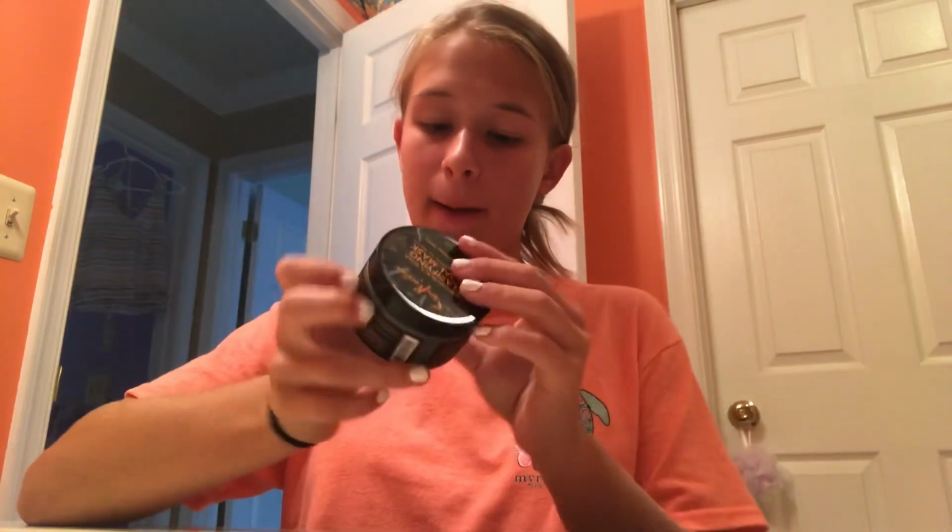This is my clarifying facial mask, and it is African black soap. I like to use natural stuff so that it doesn't really hurt my skin, I guess. I feel like when you're putting artificial things on your face, it's probably not the best for you, especially when it comes to masks. I know that Proactiv is obviously artificial, but I feel like when it's sitting on your skin for a long period of time, I don't even know if I'm making any sense right now, so I'm just gonna stop talking.